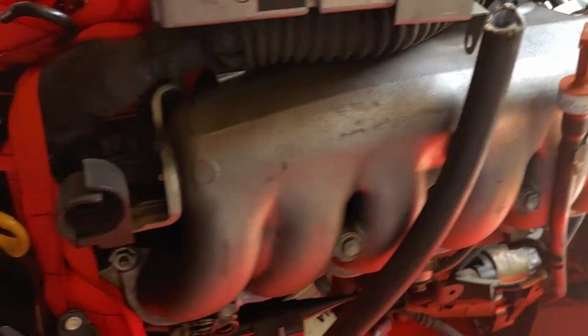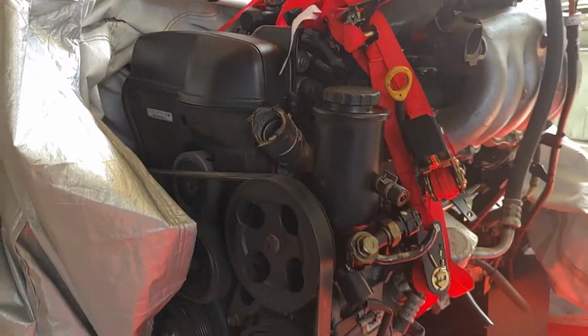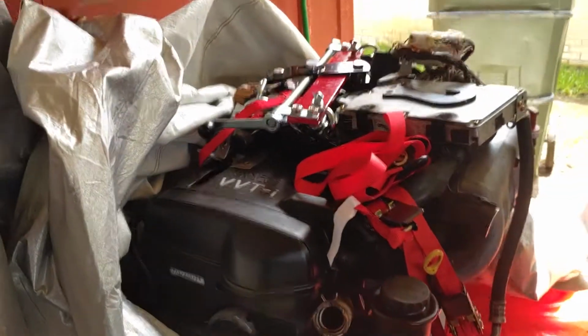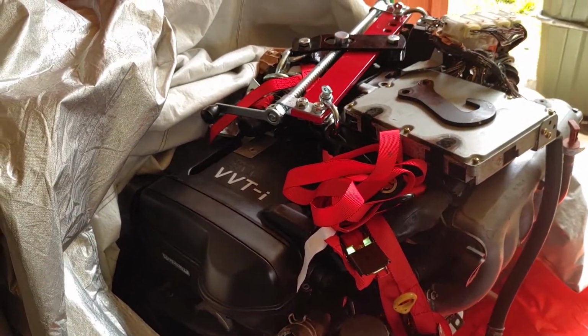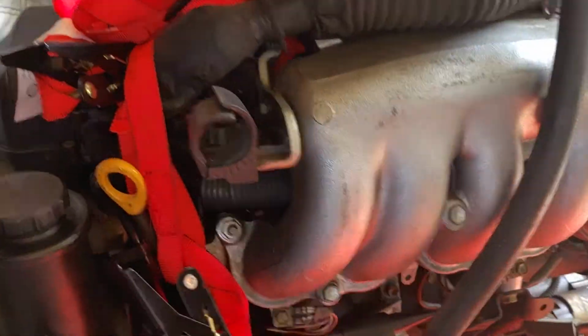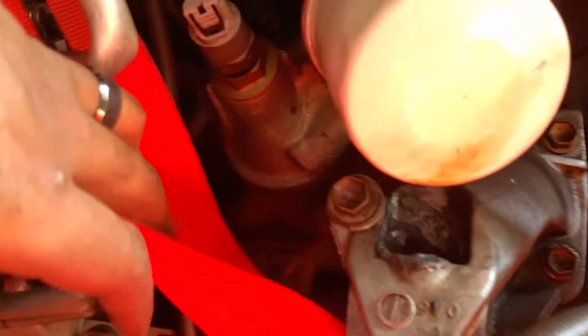Everything looks good right now. Just kind of got it sitting over here up on these race ramps. I know it's not like the proper thing, but this is just momentary till we find a better spot to put it. Oh, fun times ahead. 2J. If I can get the strap out of the way.